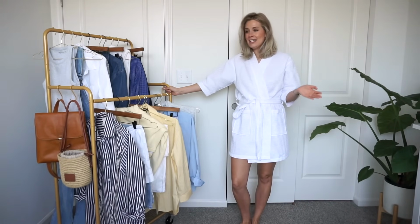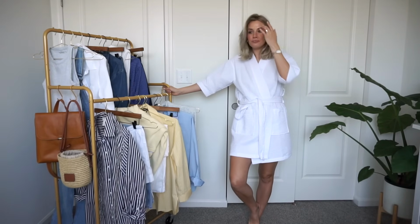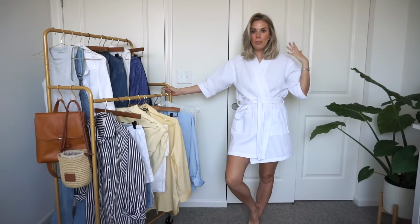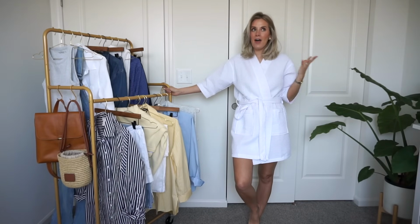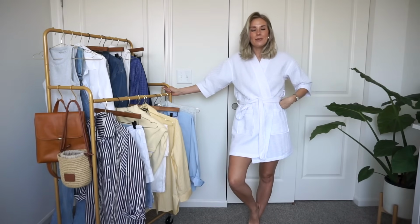So nonetheless, I went through my closet and picked out some of the pieces that I'm most excited about wearing this season. Some are new this season, some I've had for a while, but I just wanted to put together outfits. As always, I don't have a plan. I have base outfits picked out, but I don't have the final finishing styling touches. I don't exactly know how I'm gonna wear everything, so I'm gonna talk you through it all.